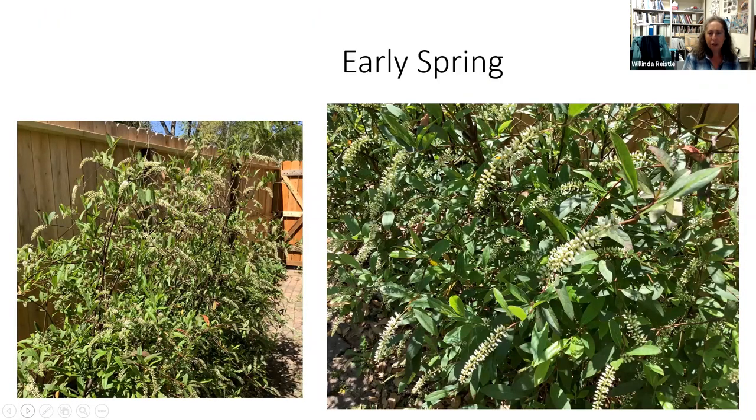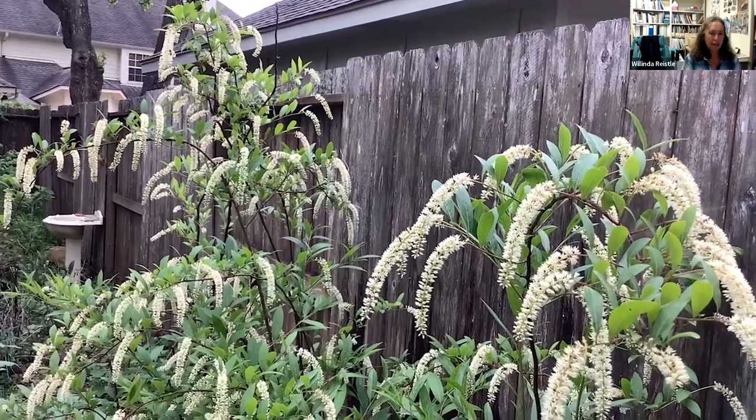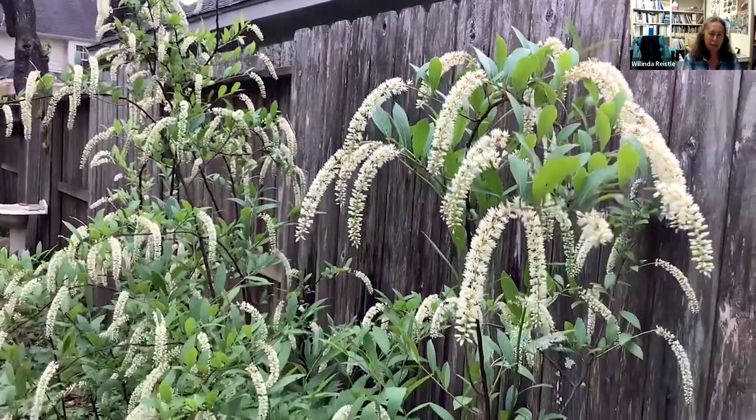So I'm going to start with the early spring, and this is Virginia Sweet Spire. Virginia Sweet Spire blooms about February to March. It's one of the first things that come out, and it's really, really beautiful. It's got a white cascading type flower on it. I planted this plant probably a little bit too close to the fence and too close to the pathway. I spend a lot of time cutting it back and trying to make it stay within its boundaries, but all those cuttings get potted up for the plant sale, so at least they're not wasted. This is one of my favorite things to see in the spring. It's usually one of the first things that comes out.